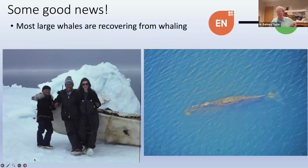So now I am on to good news. So that's me when I was probably about 20. I was working in the Arctic counting bowhead whales. And at the time, there were roughly 1,000 of them. They were endangered. Yankee whaling had almost completely wiped bowhead whales out of the North Pacific in a period of just over a decade. Now they've recovered almost to historical levels.